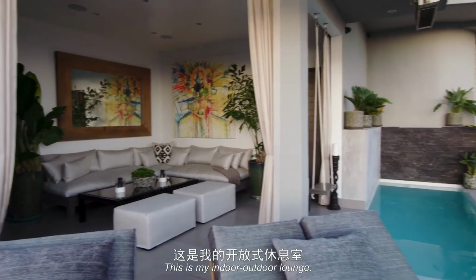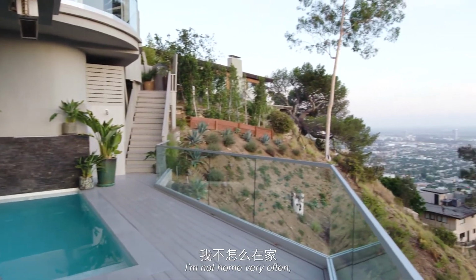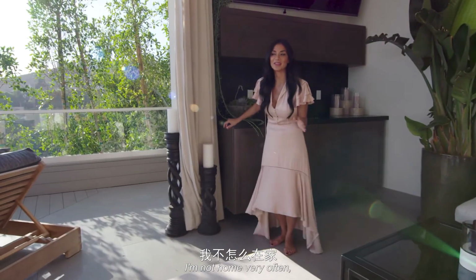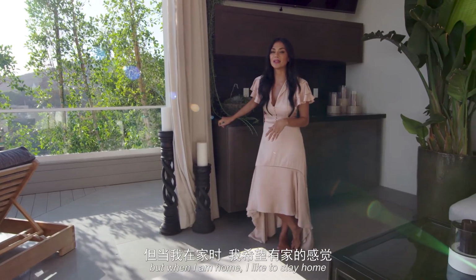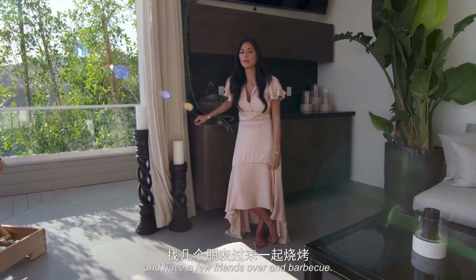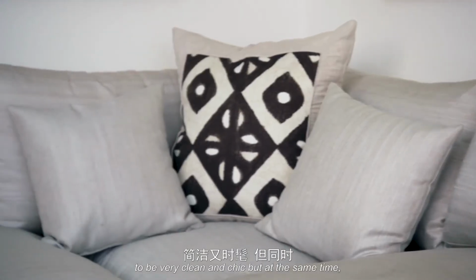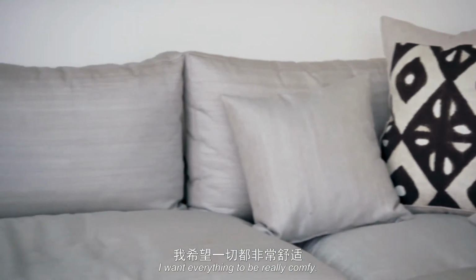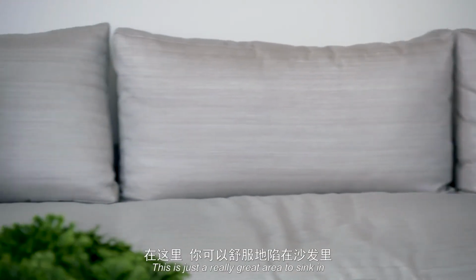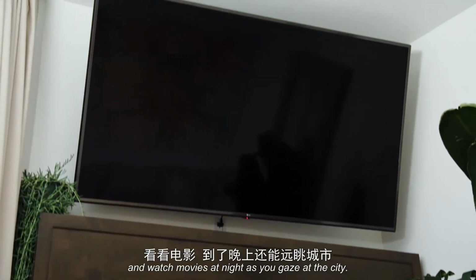This is my indoor-outdoor lounge. I designed this space for entertainment. I'm not home very often, but when I am home, I like to stay home and have a few friends over and barbecue. I always want everything in my house to be very clean and chic, but at the same time, I wanted everything to be really comfy. This is just a really great area to sink in and watch movies at night as you gaze at the city.